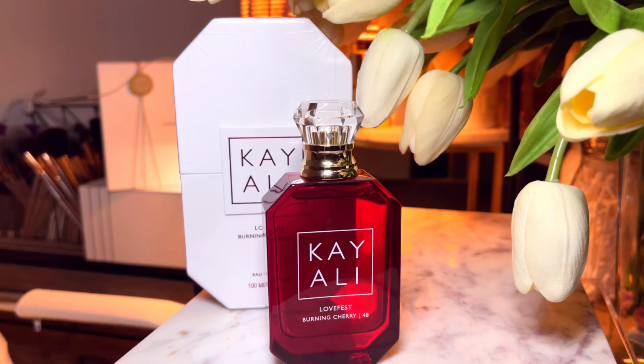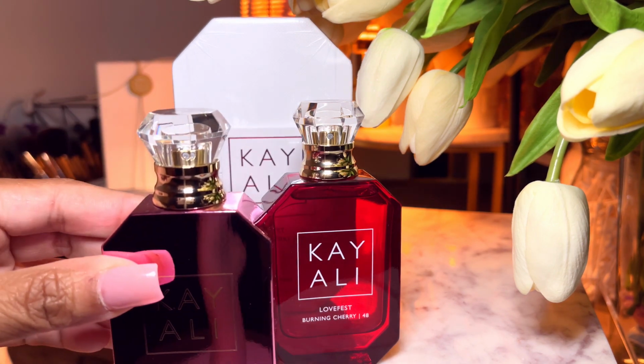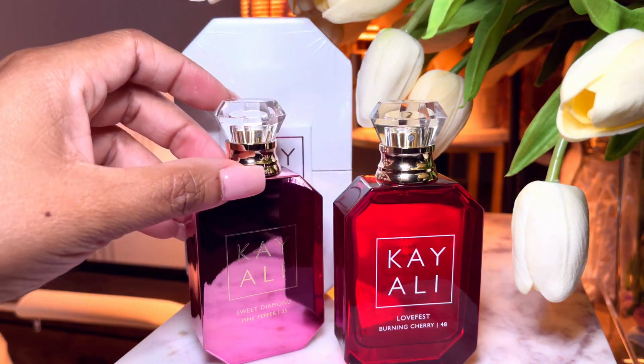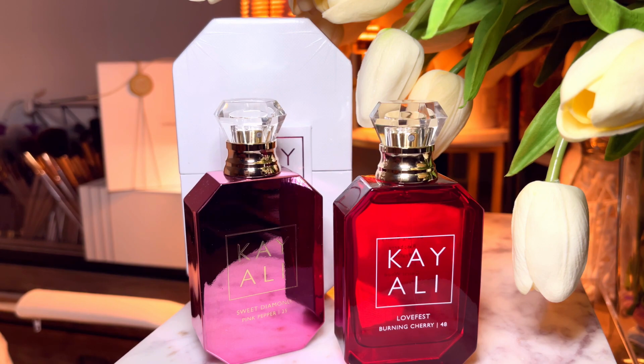And you know what it really reminds me of? It feels as though it has a little bit of the DNA of Sweet Diamond mixed or put in the fragrance. Like it took that base of the Sweet Diamond Pink Pepper fragrance and she added these cherries, a little of the tonka.